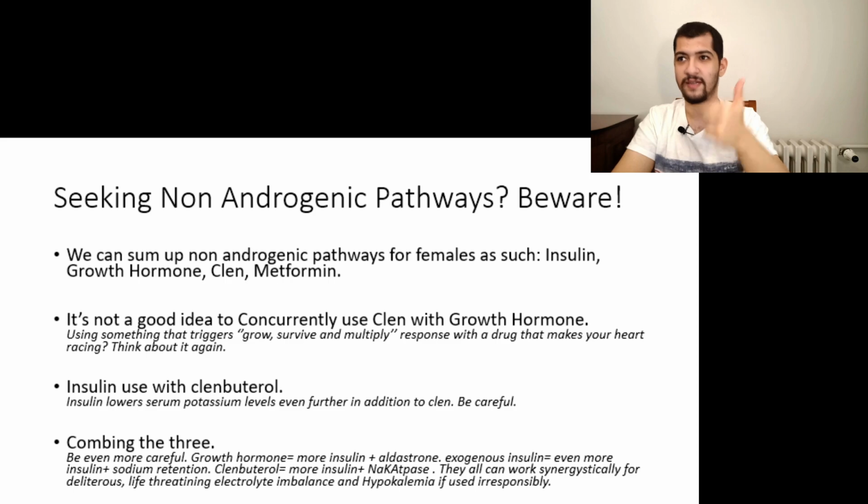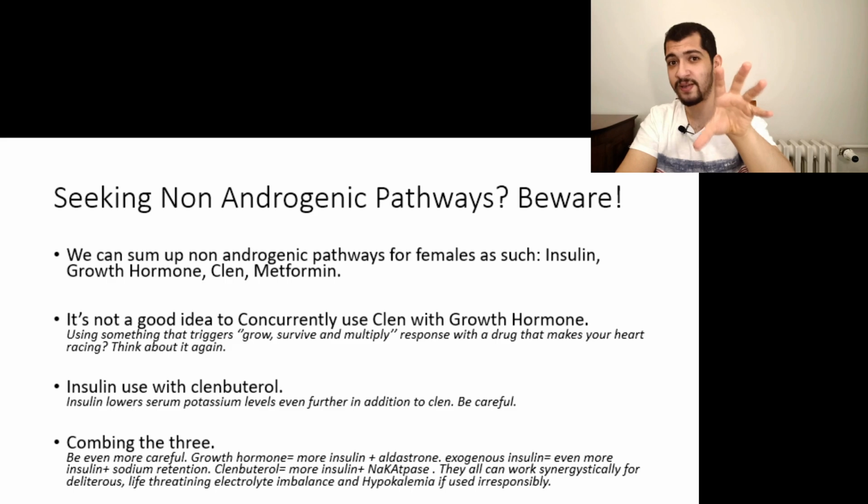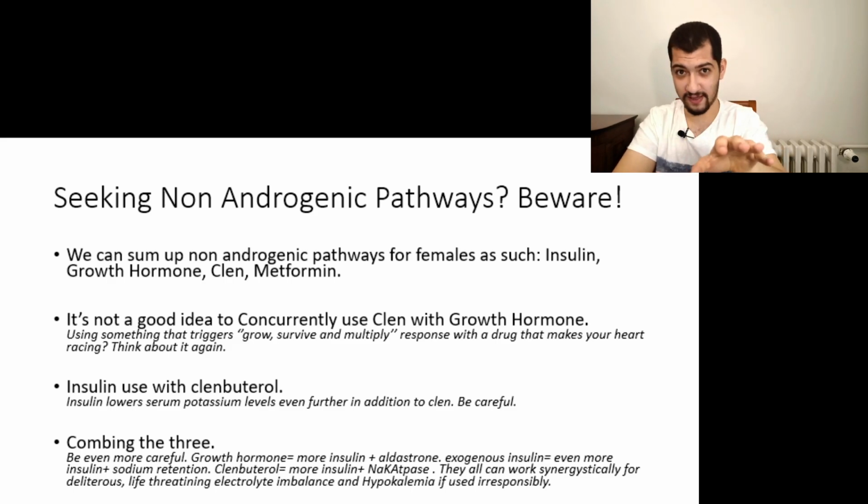Insulin, as I said, decreases the serum glucose, and it makes you retain sodium independent of aldosterone, in a sense. Hyperinsulinemia does that, and plus it decreases the serum potassium along with glucose. And imagine adding clenbuterol on top of it. Clenbuterol increases the serum glucose, and it's one of the most effective ways to induce hypokalemia. When you combine those three, you can get a very synergistic effect in a bad way.